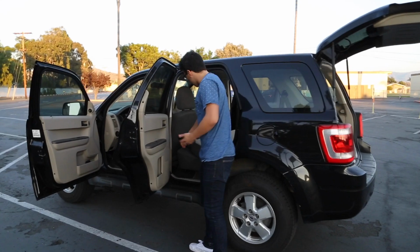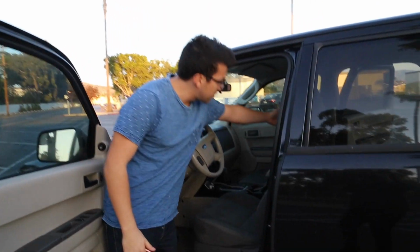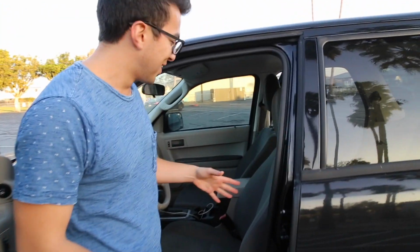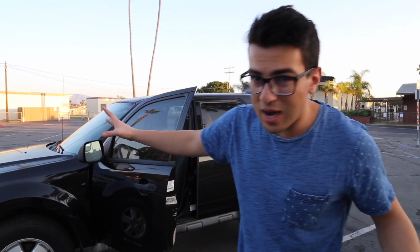Another great thing about this car is that it has a very large center console. There's a bunch of space in between the two seats. I don't know if you care about that. This car, I looked it up, weighs 3,328 pounds. Maybe give or take a couple hundred based on how much your passengers weigh.